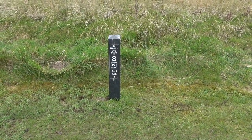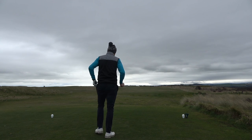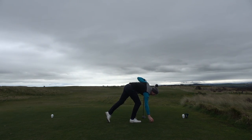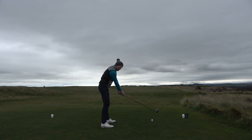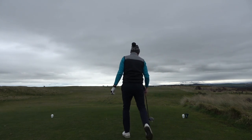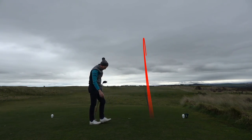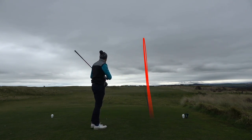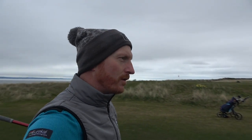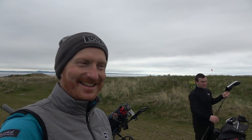So here we go, hole 8, our second hole of these four hardest holes. 393, stroke index 3. Are those bunkers in play? I have no idea. Just teed up and smacked it. Cool. Yeah, I've seen it bounce. Little foot slip situation there. So just up the right side, that's fine. Jay, you happy? Well, I'm happier than when I started. It's been a bit shambolic so far, but we're getting there.